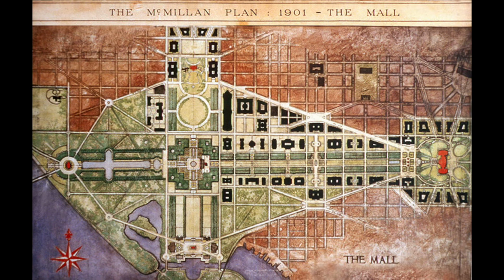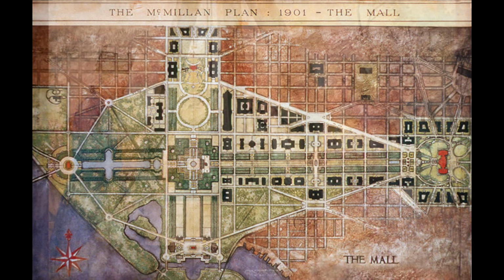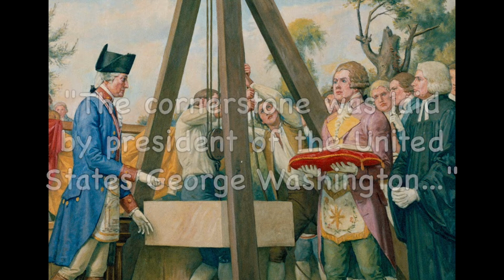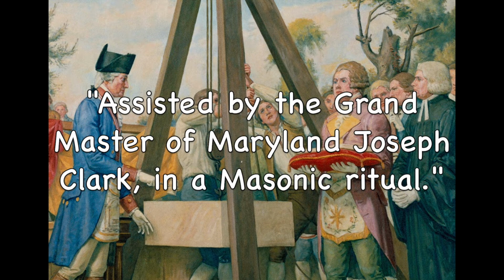The design of the national capital, Washington for example, was formulated according to Masonic principles of sacred geometry, where the major buildings were situated along a cross and within a diamond, while being oriented to the cardinal directions, as this plan clearly demonstrates. The cornerstone for the U.S. Capitol building was laid on September 18, 1793 by President George Washington in a Masonic ritual, himself a Mason.